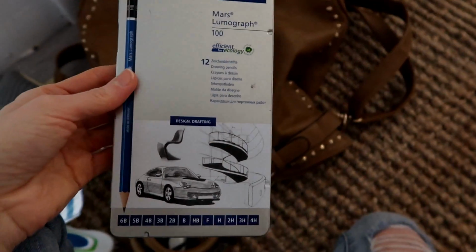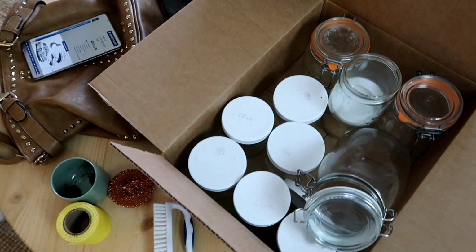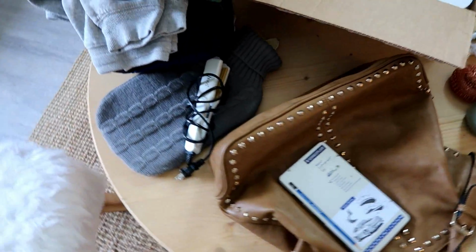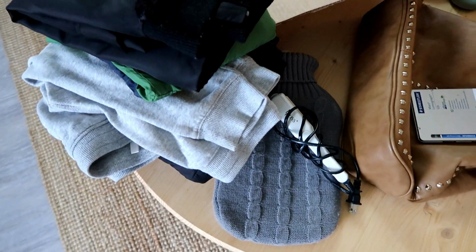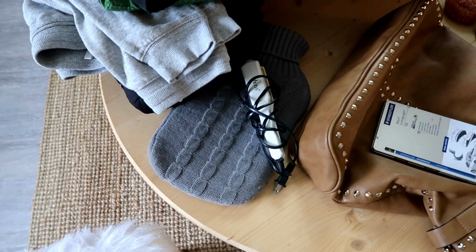Okay, I found this one too. It's kind of like an empty box for the pencils. Okay, you guys, I'm going to show you, I found a couple of jars that I'm going to give to my friend, and this is the very quick 15 minutes of decluttering result that you see here. So these are the things that I was able to find in my home to declutter and rehome, and give to friends or for donations, that we're not going to use.